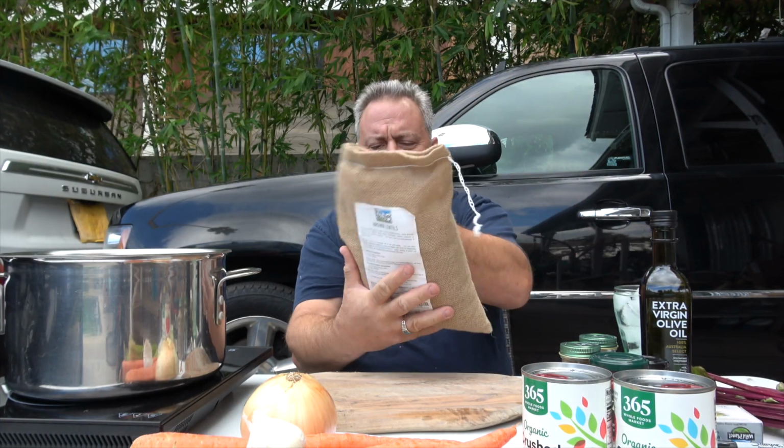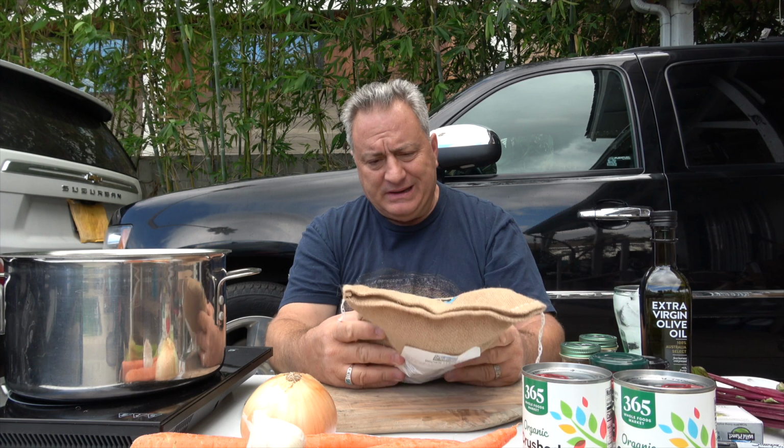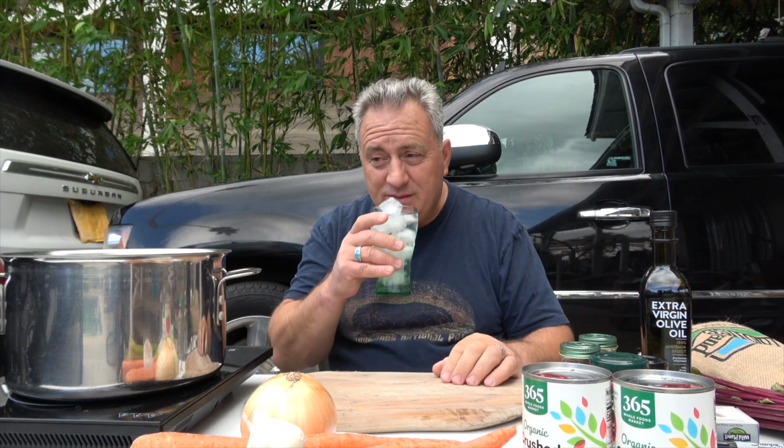So brand new, 5-pound bag here. I'm going to use about a pound of lentils today. I'm going to wash those in a bit. Get some fresh water here, plenty of ice. Don't be afraid of the ice.